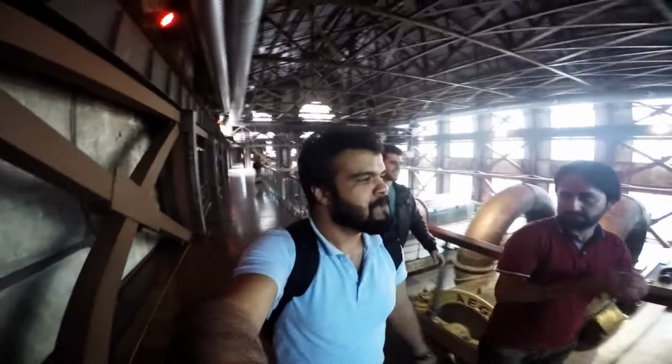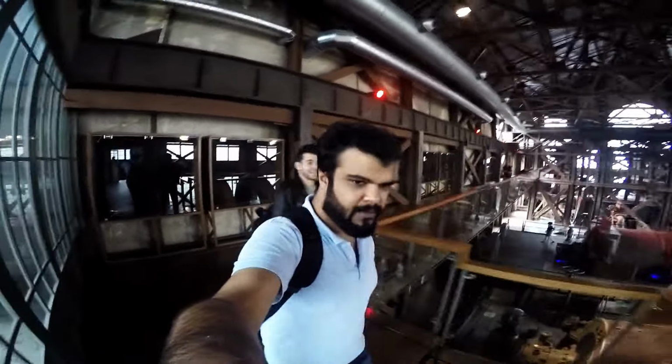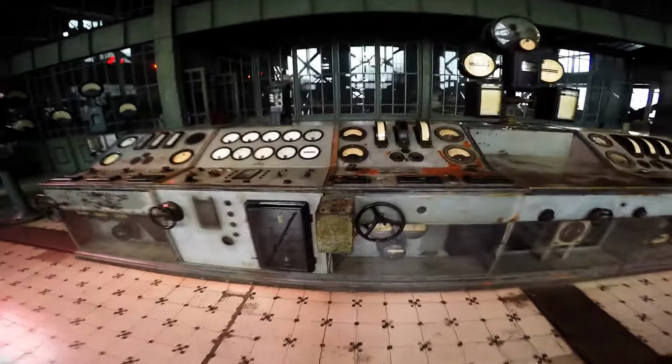And then we will see the kind of computer. Okay, we are heading towards the computer. It's a kind of computer, 100 years ago. This is the main room. Energy room.